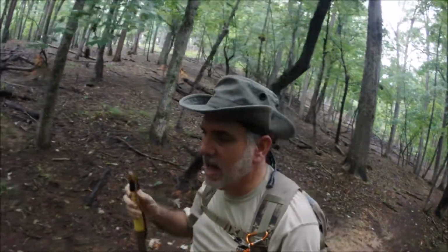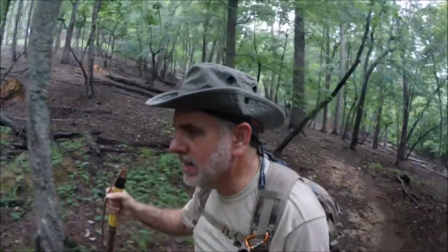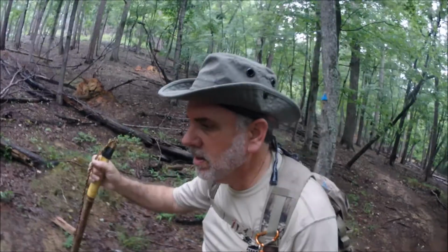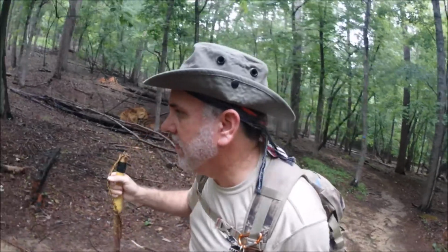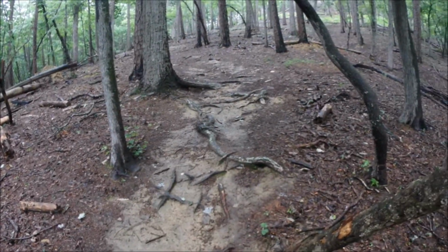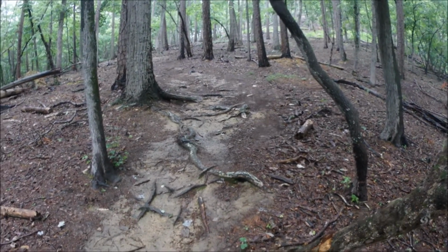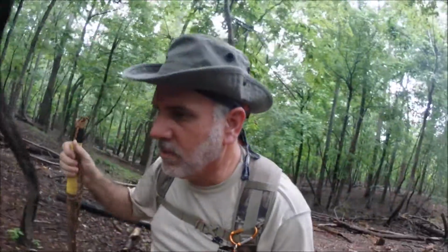If you find your way out here to Morrow Mountain State Park and you're going to do some hiking, I highly suggest high top hiking shoes, something that has some ankle support. There are a lot of roots and rocks too. You can see a lot of roots. A lot of roots and a lot of rocks makes it easy to twist your ankle. Really got to be careful.